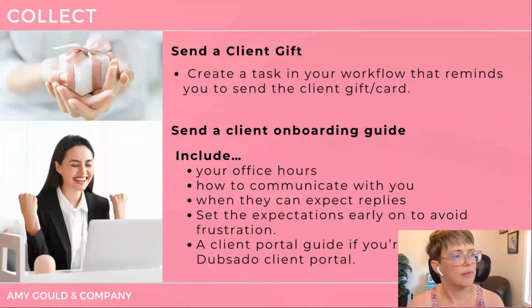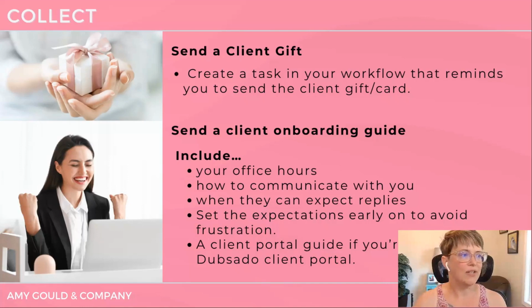progress. Can we add photos to the emails in Dubsado? Yes, actually you can add photos. I actually have a step in one of my clients to do that says add in progress photos to the email. So yeah, you can do that.